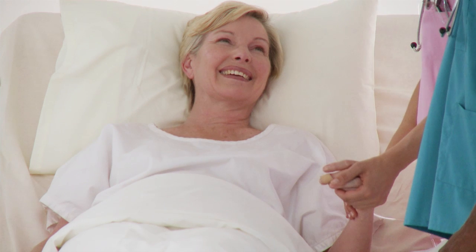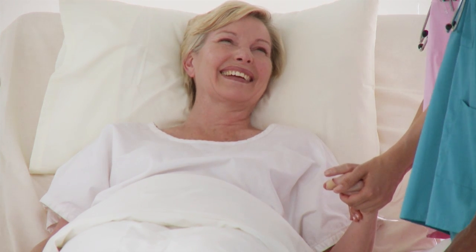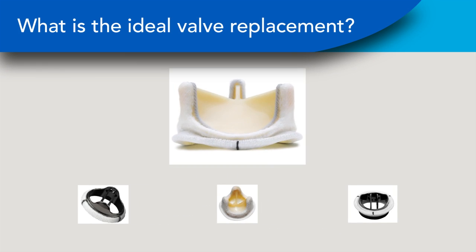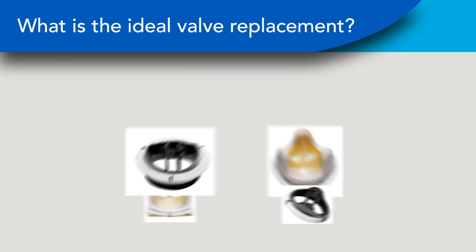The ideal heart valve does not exist, one that lasts for a lifetime with the best flow and complication rates, as well as not requiring anticoagulation medication. But there are good choices with most of these benefits realized. Let's take a closer look at these choices.